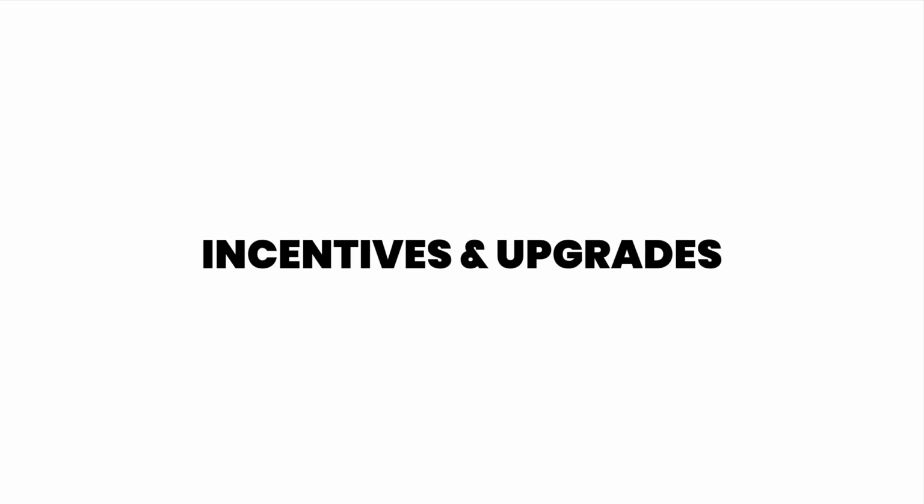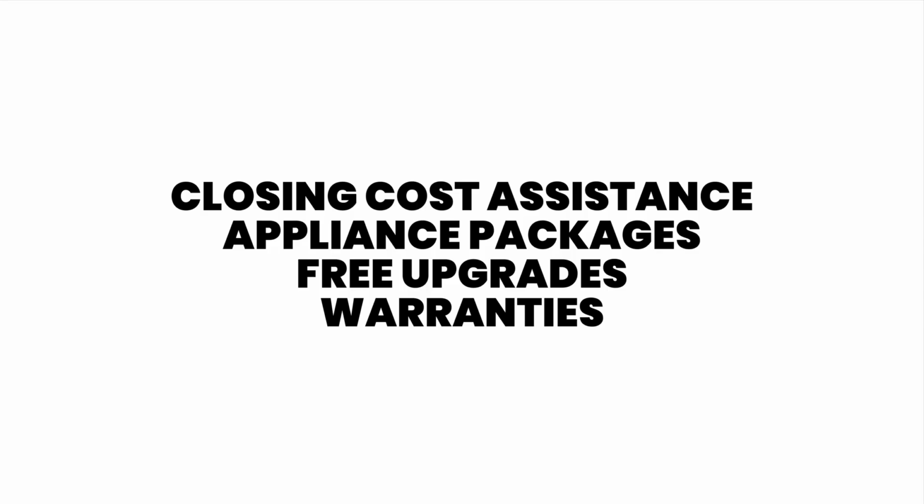Let's go a little bit deeper on incentives as well as upgrades. I spoke a little bit about this earlier, how builders will have different incentives that are going to attract a multitude of buyers to buy their specific product. Common incentives that builders will offer are going to be closing cost assistance, appliance packages, free upgrades, as well as warranties. Now I want to break down for you how you should be asking about all these different incentives.